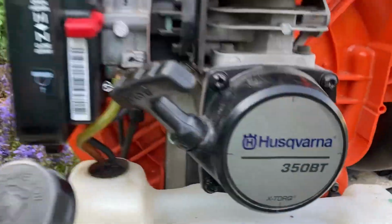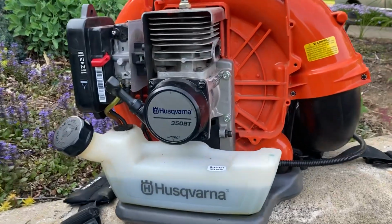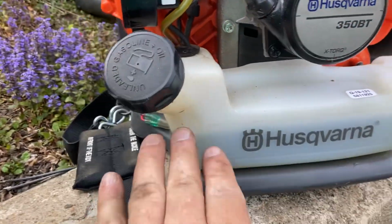We got a Husqvarna 350 BT. It looks like new. The guy has really no hours on it. It's like new. But when he brought it over, he said, oh, I can't get it started, can't get it started. And I looked at the fuel and it was crystal clear.